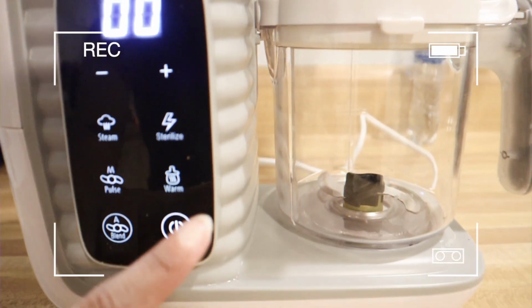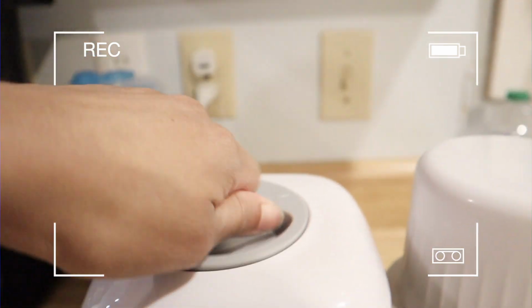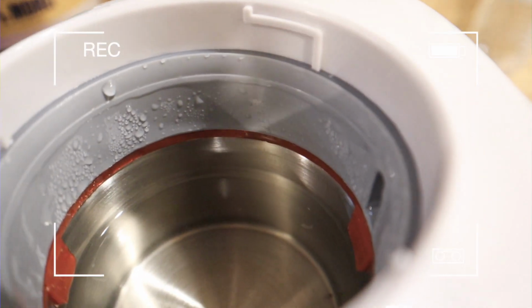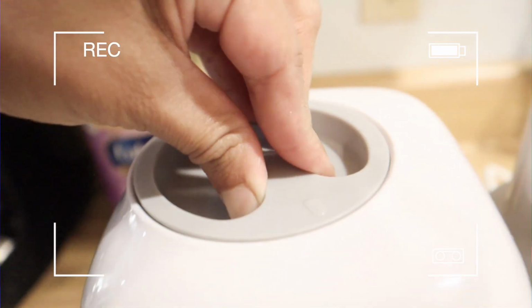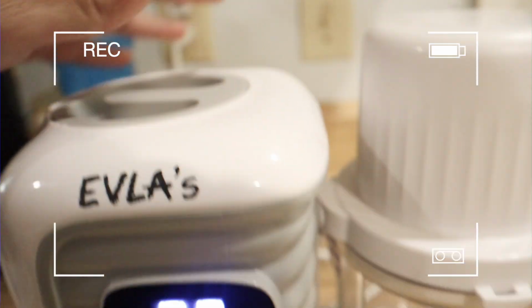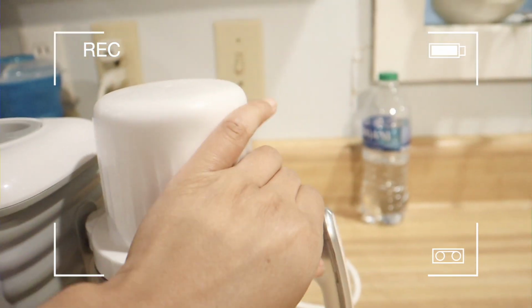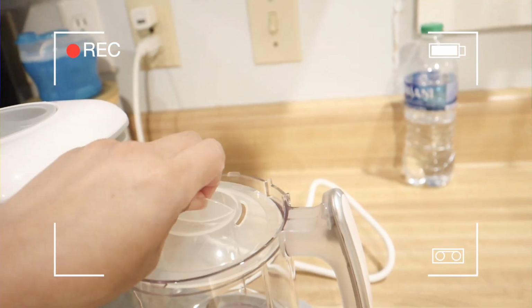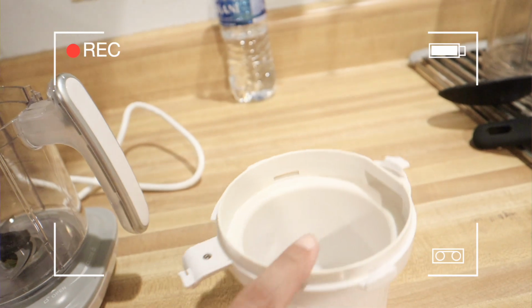It warms up the milk as well. If you stick your bottle in here, it warms it up and then it keeps it warm. So in case your child isn't quite ready for his bottle yet, but you want to go ahead and get started because you know he's going to get hungry, that's that. And then take this off, and then it has this little guy. So when you're blending, it doesn't splatter everywhere into here.